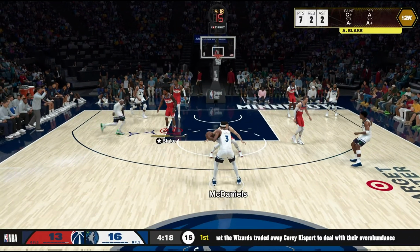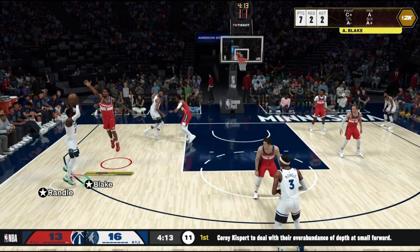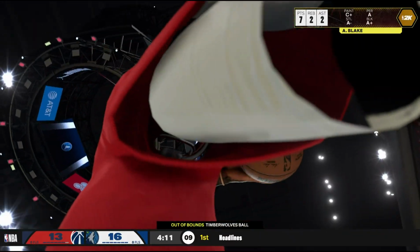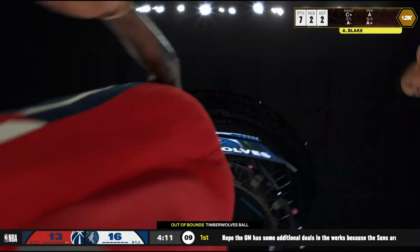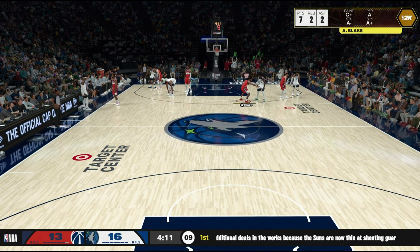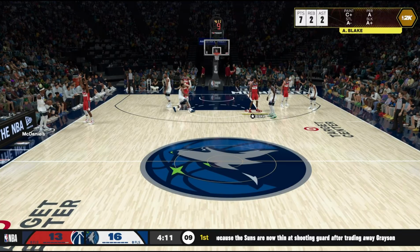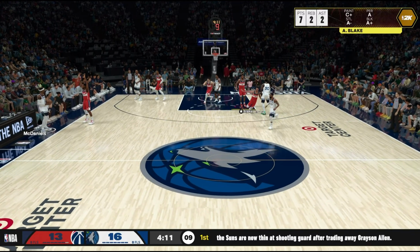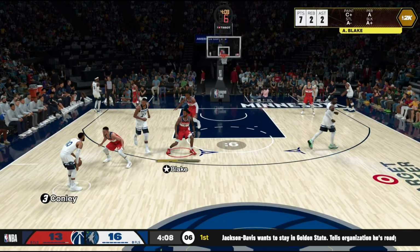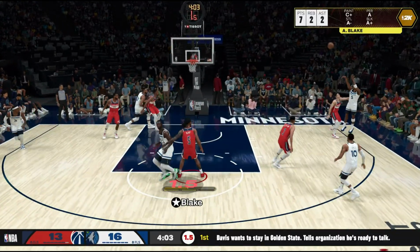McDaniels kicks to Edwards. Pass to Randall. Takes the 3. It's tipped. And so it looks like the Timberwolves will retain possession here. For the Wizards, Chris Middleton comes in for Luke Kennard. And it's C.J. McCollum in for Carlton Carrington. Six on the shot clock. Gobert with a screen on McCollum. It's Edwards on the wing.